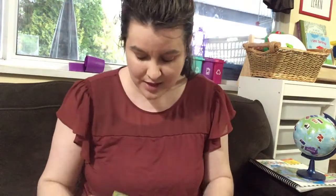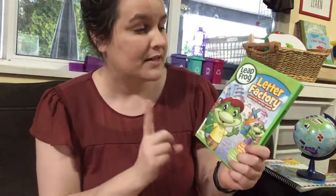So the first one, so I have a second year preschooler this last year and a grade 1 student. So the resources are going to be preschool, grade 1, kindergarten themed. So the first one is Letter Factory from Leapfrog.